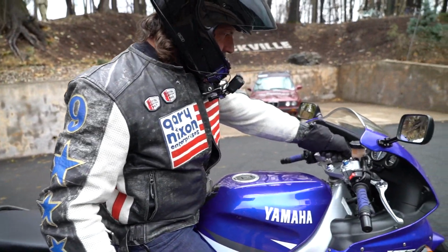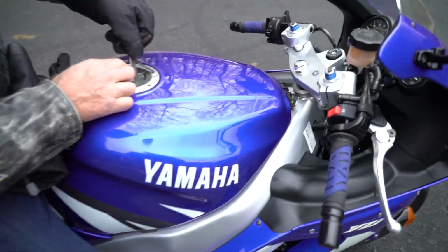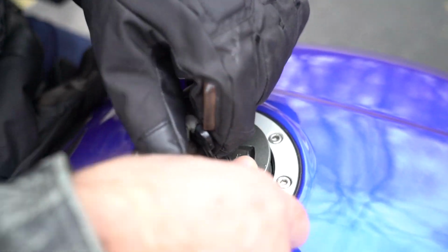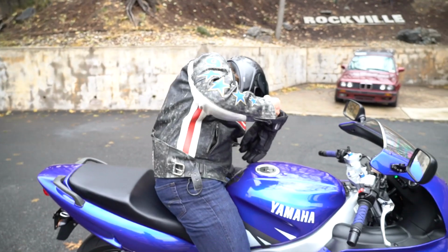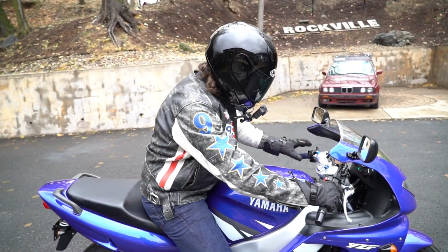Let me check, see how much gas is in it first. I'm going to make sure it's got enough fuel here. I don't want to run out. Inside the tank looks brand new, as you'd expect. A little low on fuel. But again, he ran the Startron through this at all times to keep it fresh. So I'll be back. I'm going to go for a little spin.